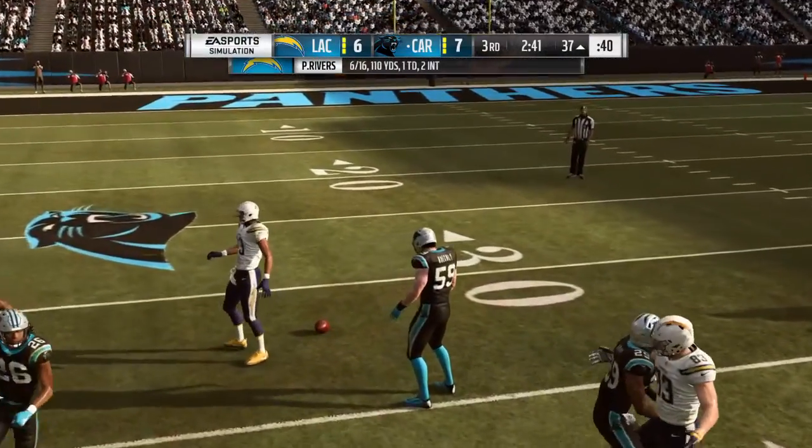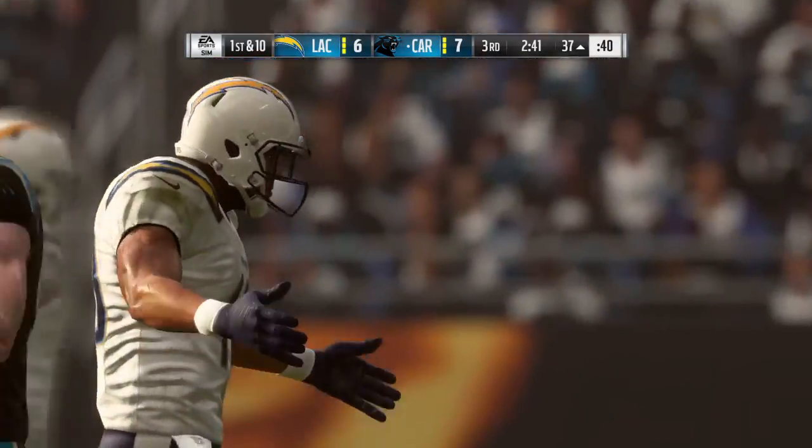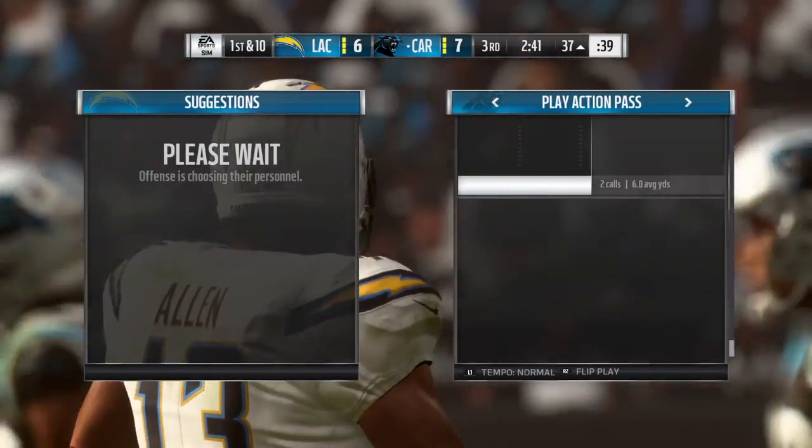Cause you ain't catching that. And it's knocked away and incomplete. A surprising move to go for it, somewhat predictably.